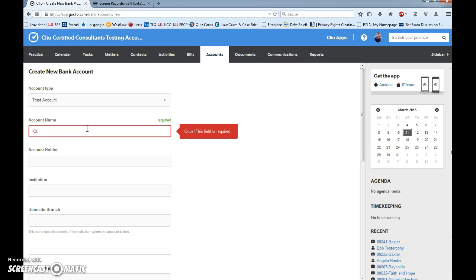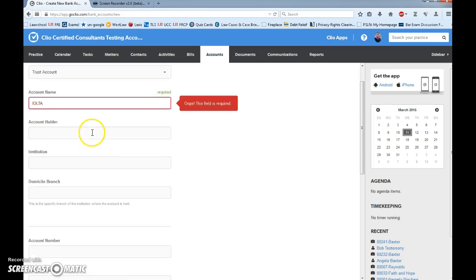We would name it our IOLTA account. What you would want to do is pretty much name that account with something that is exactly the same as what you have with your banking institution. So for instance, if it's your trust account, you're going to call it your trust account. And if it's your operating account, you're going to call it your operating account. There's no need to reinvent the wheel here. We're going to keep it really simple.